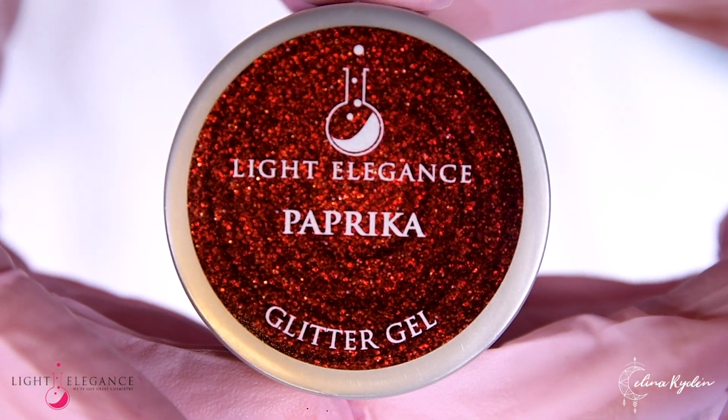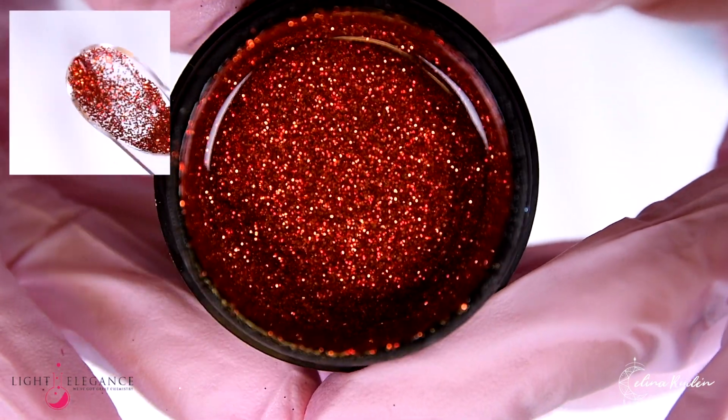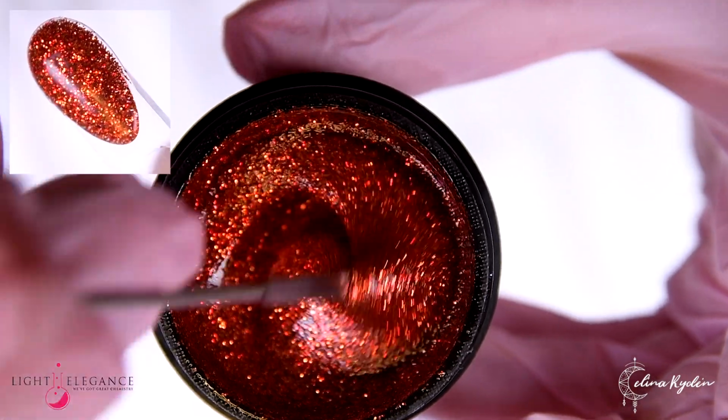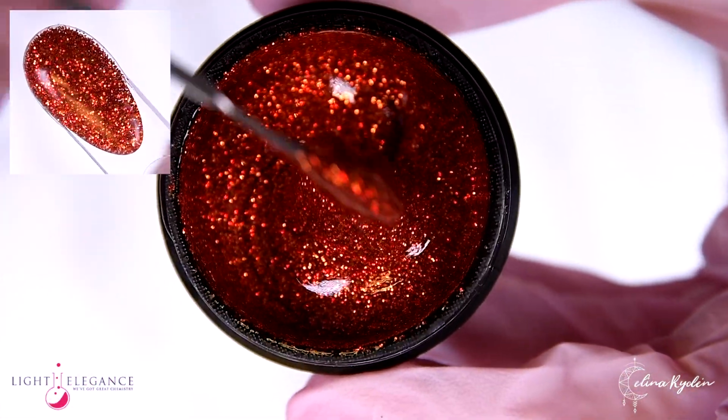Paprika is the fiery explosion of this glitter collection. A spicy paprika orange with flashes of red and the perfect amount of copper. A glitter with a lot of contrast and depth, and a real showstopper.